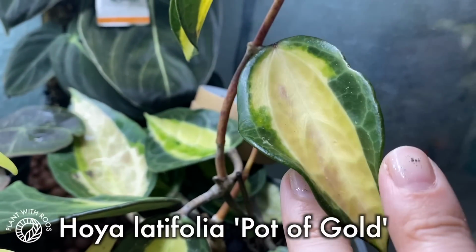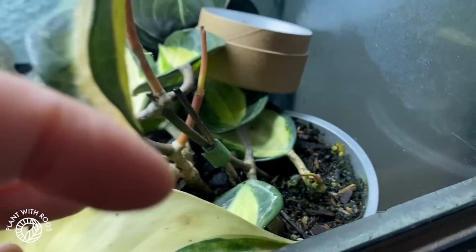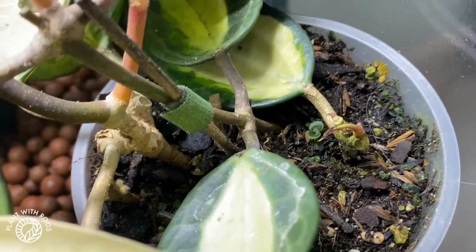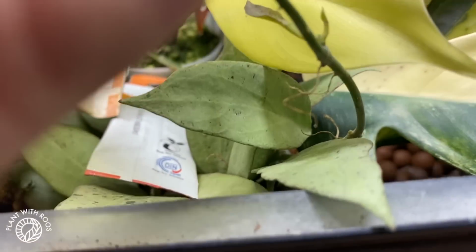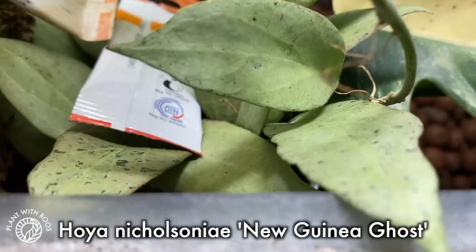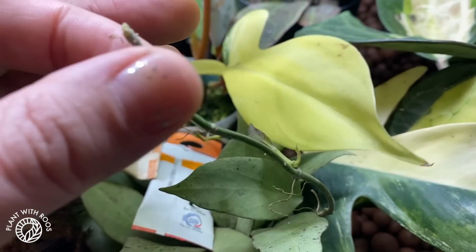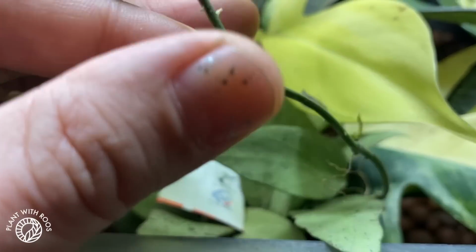We have the pot of gold, variegated latifolia, that seems to not struggle too much. Some of the smaller babies are struggling. I zoomed in with my microscope and it was disgusting, but it's okay. We're ignoring it for now. Then we have the Nicholsoniae New Guinea Ghost over here. I took cuttings because I thought my plants are not growing. Something is wrong. They didn't have roots anymore, but also they had flat mites and I had no idea.